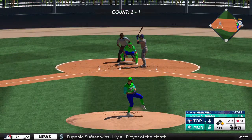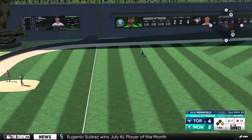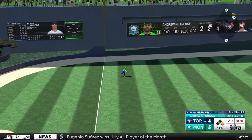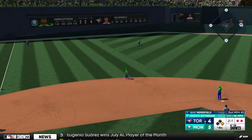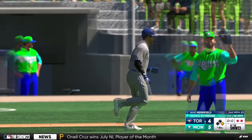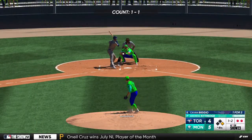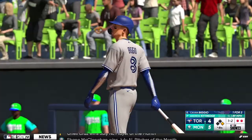Now it's the DH, Whit Merrifield. Now this is in the air down the line. No trouble here, puts it away for the out. 2 away. Kevin Biggio up to the plate. And here it comes. And that's in for a strike.